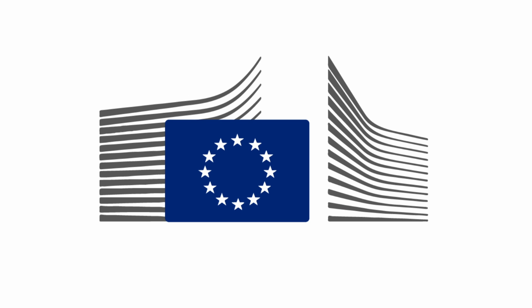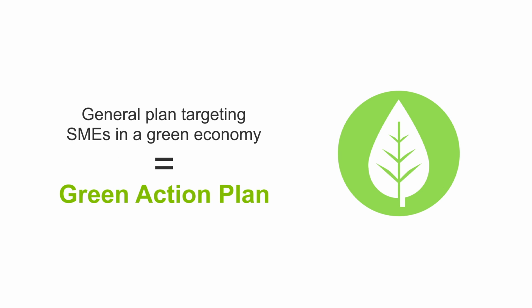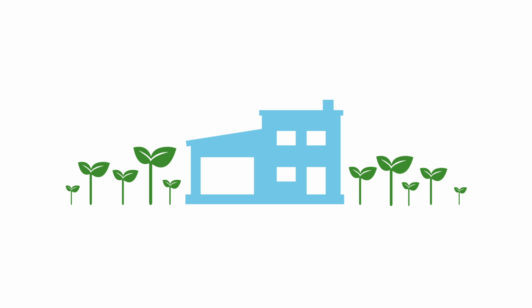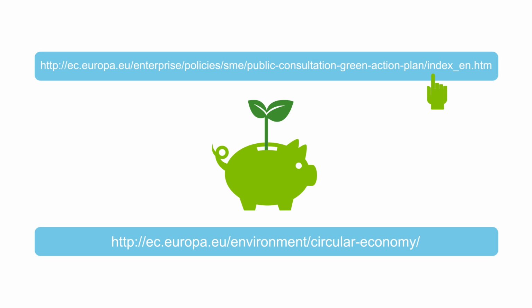In July 2014, the European Commission released a general plan targeting SMEs in a green economy. The overall objective of the Green Action Plan is to enable SMEs to turn environmental challenges into business opportunities. It sets out a list of EU actions supporting SMEs in a green economy, ranging from green entrepreneurship to access to the markets for green SMEs. All in all, it provides a favorable environment for green business across the European Union. You can learn more about the Green Action Plan for SMEs on the European Commission's website by following the address on the screen. You'll also get more information on how the European Commission is addressing the circular economy at this address.